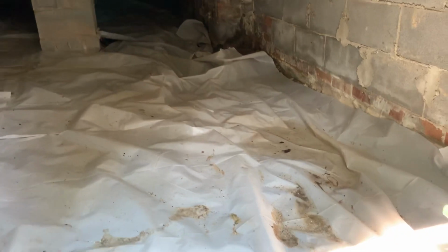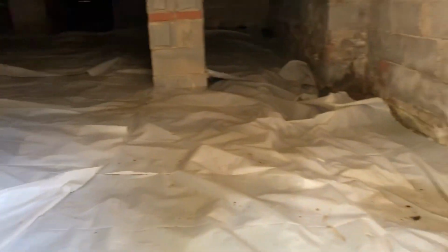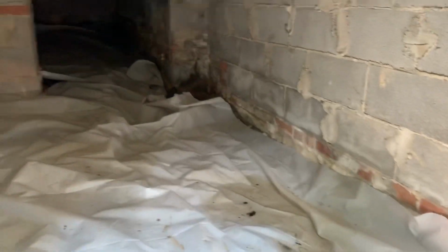Okay, so now we're in the crawl space, and it's got a vapor barrier. We did not do this vapor barrier. It's not staked down or taped very well, but it's got fine coverage, so I'm not going to complain too much. But we're going to have to pull this vapor barrier back to give us enough room to do the trenching in the crawl space. So we're going to need to trench all along these inside foundation walls.